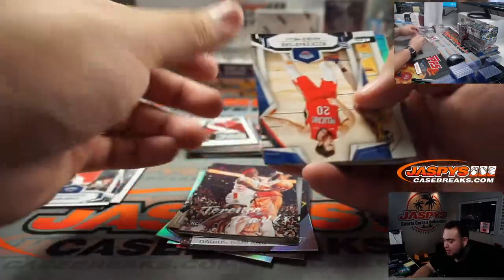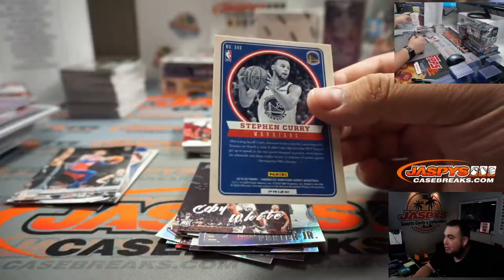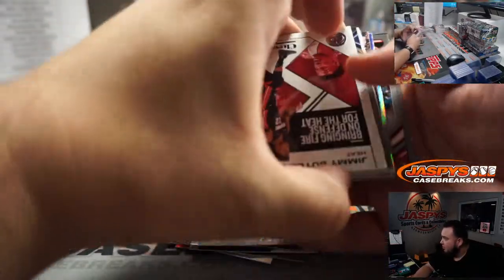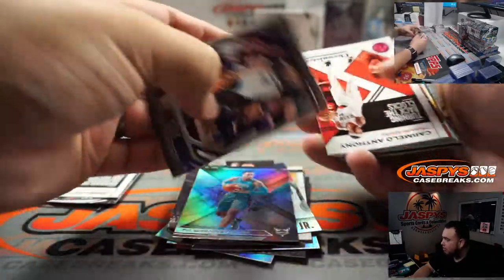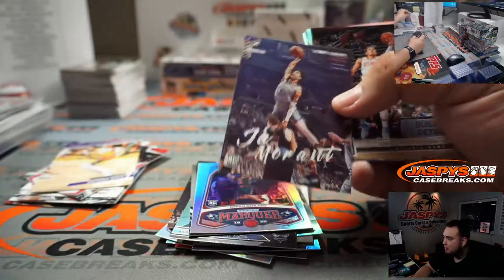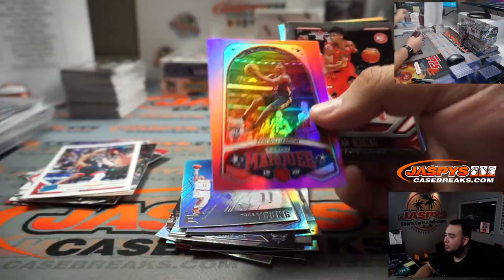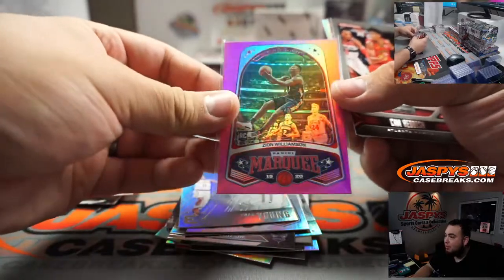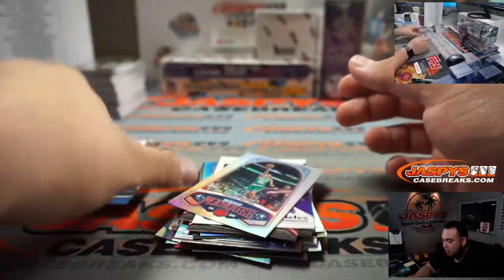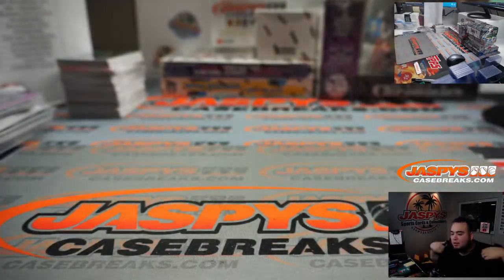Giannis, Terence Davis, Giannis again, KPJ, Kobe White, Steph Curry. That's his silver. Hometown Heroes. PJ Washington Jr., Jared Culver. There's Garland, Ja Morant. Trae Young and a Zion Williamson pink. That's very nice. Marquee. Cam Reddish, Rui pink. LeBron and Tremont Waters. Marquee. Very nice. And again, that'll be penny sleeve and top loader.